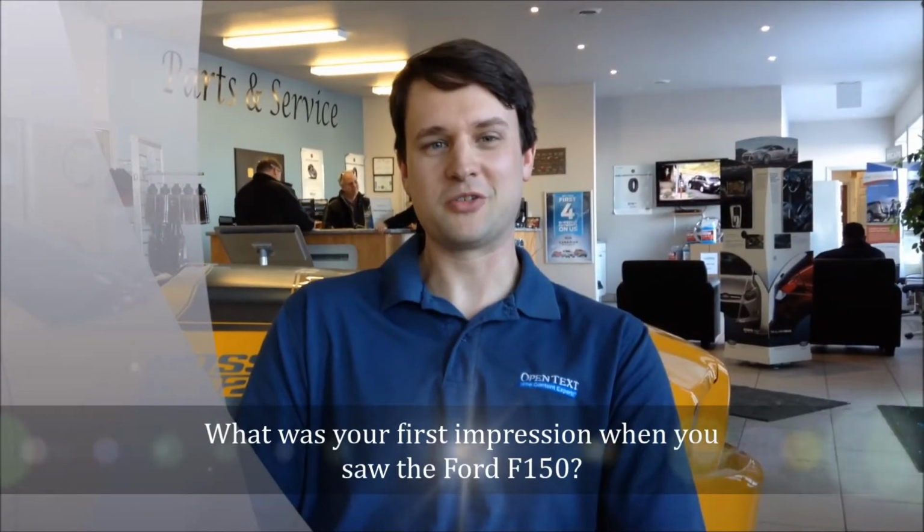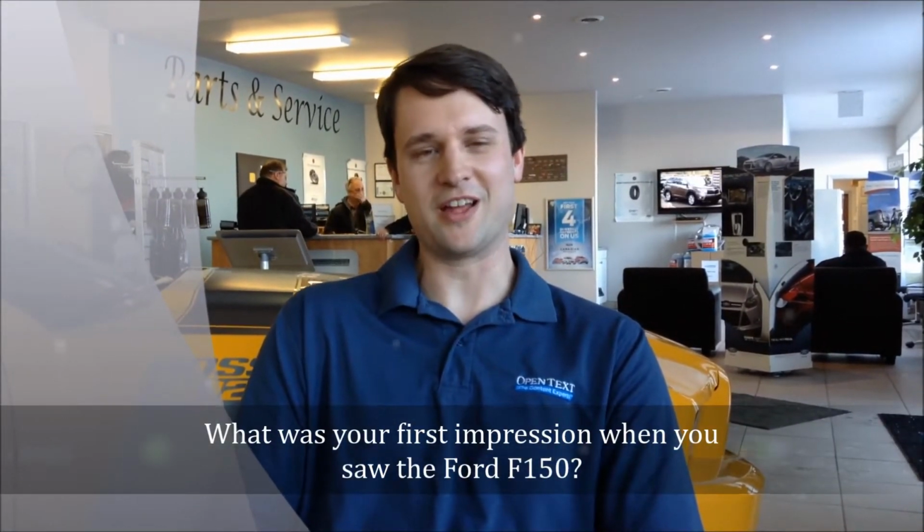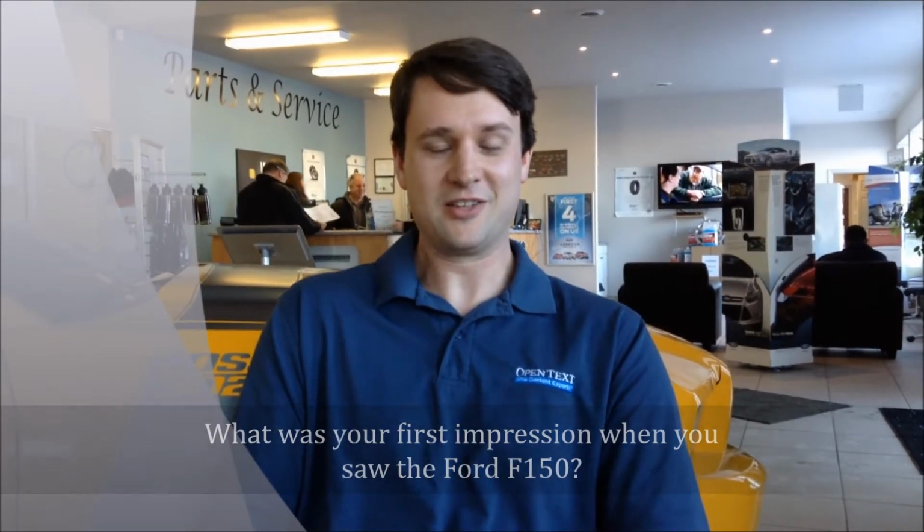My first impression of the truck when I saw it wasn't a color that I was expecting, and it's not one that I would have chosen, but it really grew on me, and I really enjoyed it. You see a lot of white or black trucks, and so the red really stood out. The other thing that stood out to me was that it was a shorter box, and I was expecting a longer box. But again, that's not really a complaint. It was just something to get used to.